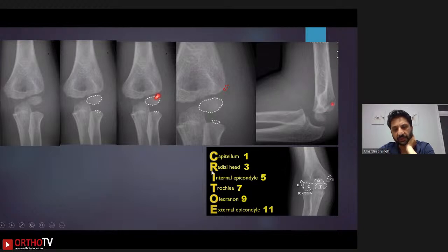So this is very important to remember for all elbow fractures: to see which ossification center is present, whether it relates to the age, and whether this is normal for this age or this is an abnormality.